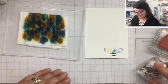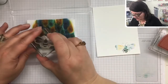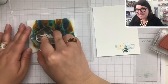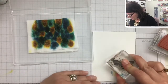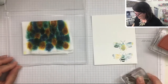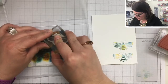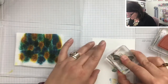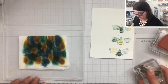Oh, that's pretty actually. And you know, because this is all kind of melding together, you're going to get different colors based on what is touching what too, right? You've done this before, Amy? Yeah, so neat. This might turn into a card right here. Just saying. Ooh, nice. Okay, I'm just going to stamp off a little bit there. So just try different areas of your new little ink pad. Isn't that neat?